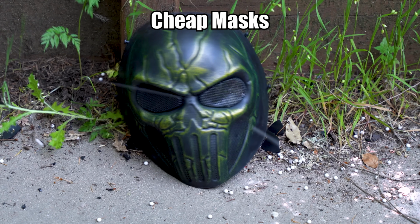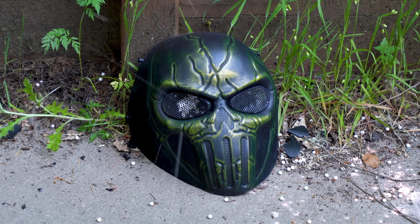And the next one up is going to be just like a standard cheap airsoft mask. So if you're not getting the proper rated airsoft mask, these guys are definitely not safe. For these cheap masks, they have a couple different issues. It's about 3 different issues if you sum it up.